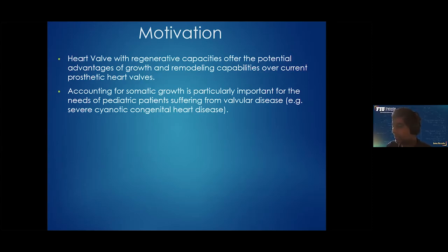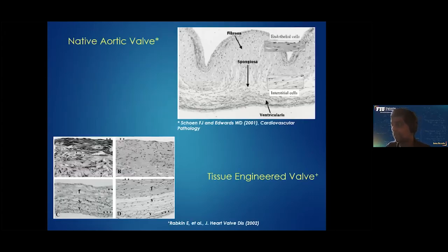Okay, so that being said, here's a picture of a native aortic valve, and the field of heart valve tissue engineering, or trying to regenerate heart valves, has been ongoing for the last 25 years or so. Here you see that the cross-section of a native aortic valve consists of these three specific layers.